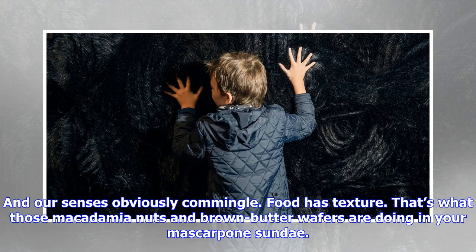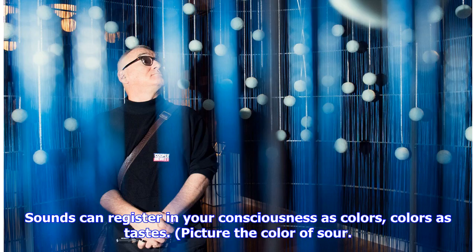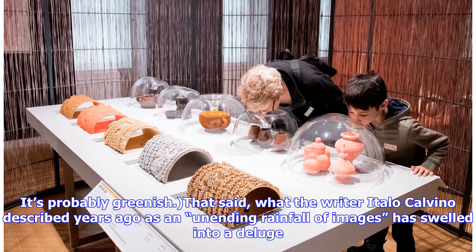And our senses obviously commingle. Food has texture. That's what those macadamia nuts and brown butter wafers are doing in your mascarpone sundae. Subliminally, the tongue can even react to the sight of a polished stone. Sounds can register in your consciousness as colors, colors as tastes. Picture the color of sour. It's probably greenish.